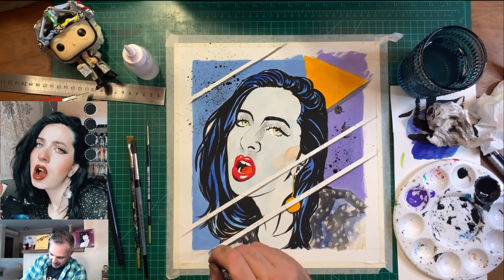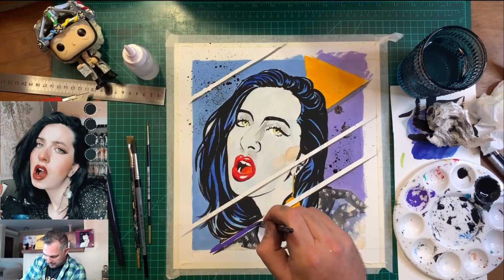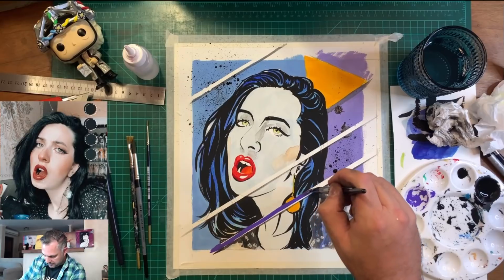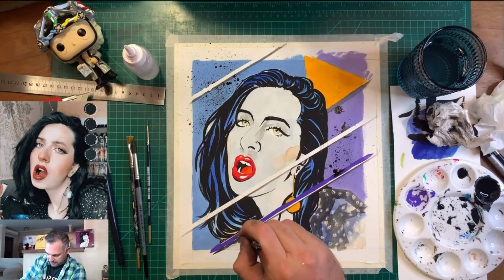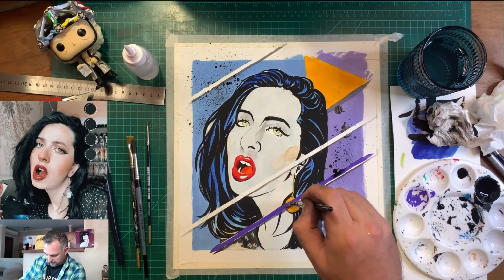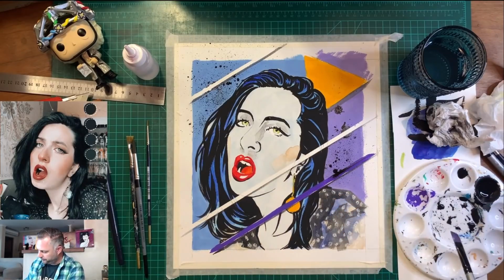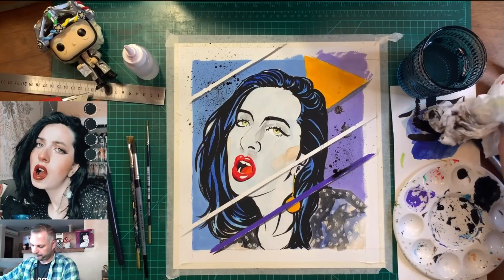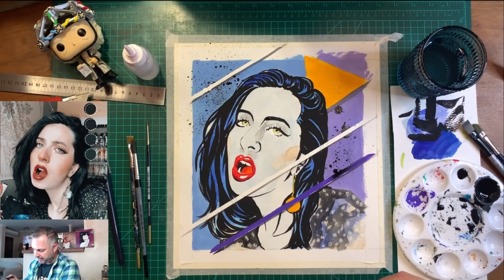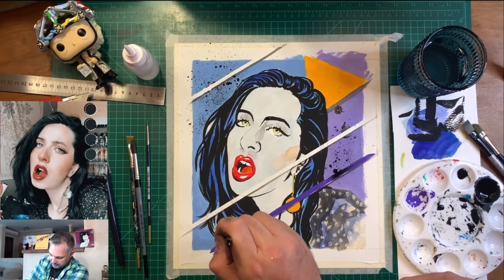Okay, I'm holding my hand really carefully here, and I'm just going to apply the color. Got the black bleeding in there. Dare I say it, but that black bleeding in actually looks pretty cool. Normally I would go for a dead solid color, but I actually quite like that.